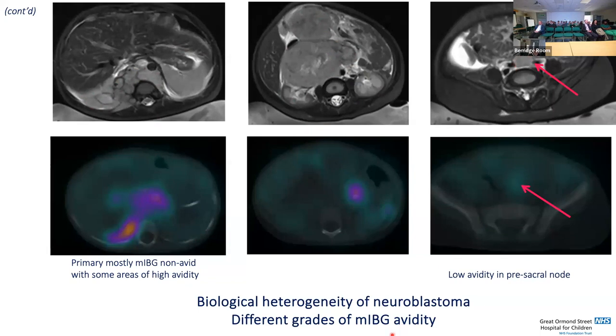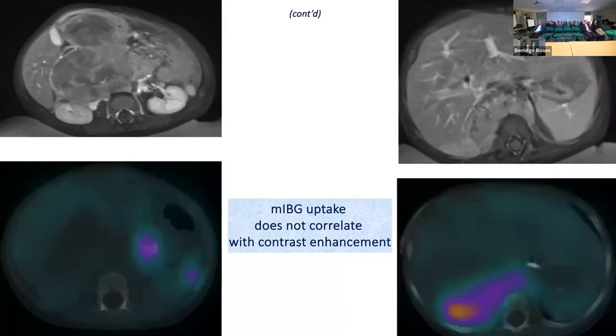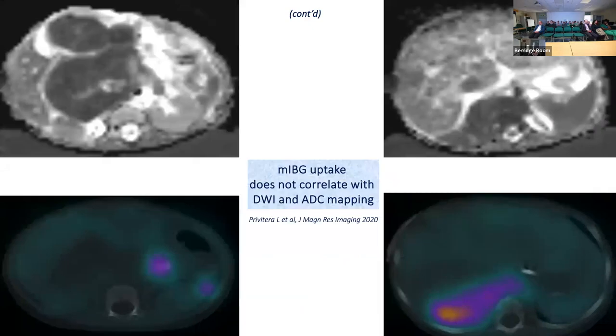So again, biological heterogeneity of neuroblastoma, and the MIBG targets a proportion of cells but misses or doesn't target the others. You can see there's no relation with contrast enhancement, and no relationship with DWI and ADC mapping. This area of restricted diffusion is very avid. This area also highly restricted diffusion on MR is entirely non-avid.